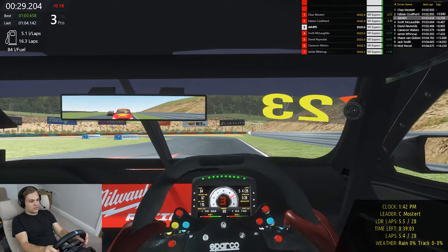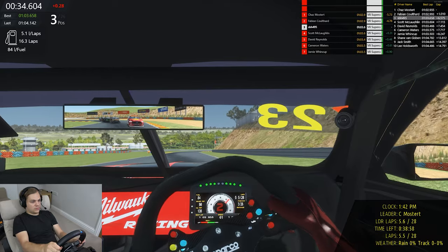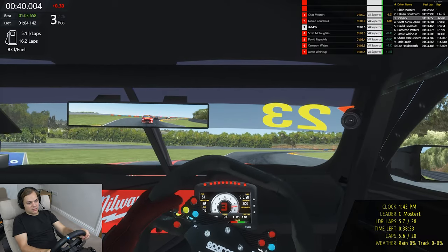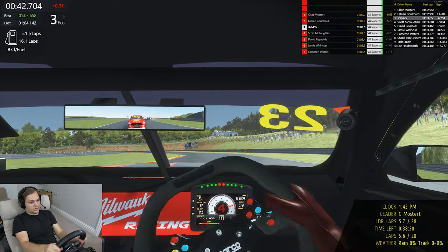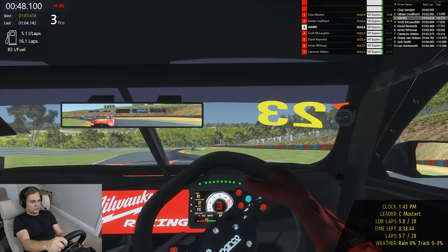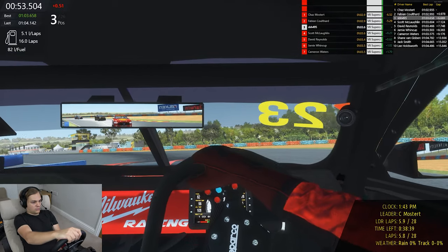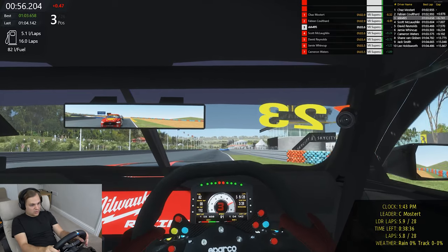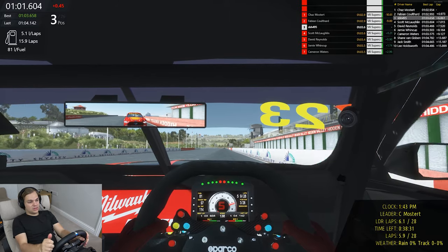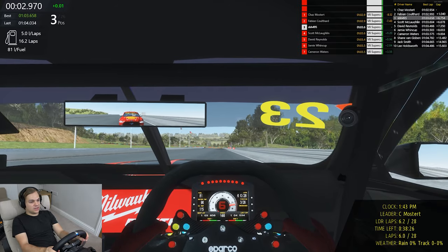I'm overdriving it now, trying to hold on to this position. Definitely good through that first and sort of middle sector. It's this last sector that seemed to struggle. Come on. Nailed that. We're on lap six, so yeah, pit in a couple of laps here. Six seconds behind the leaders.